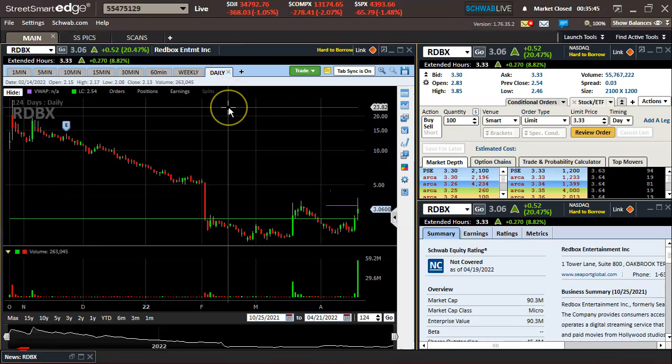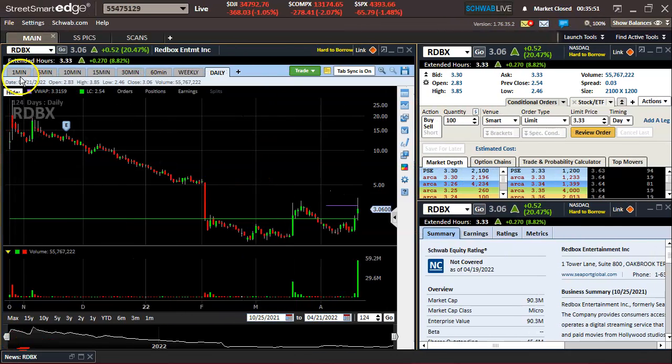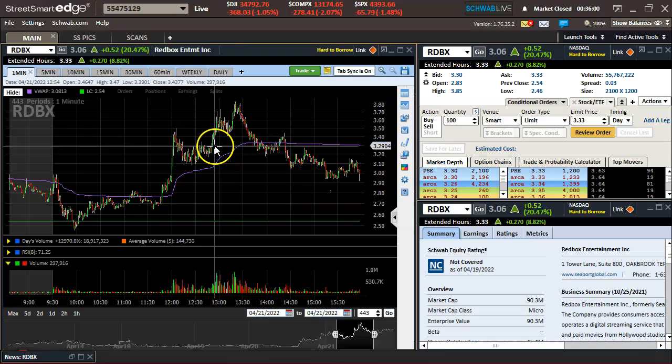So solid play, solid call from it. Executed it really good, I think. Could have emphasized a little more, but I think I did pretty well. I took my quick gains while I was up. Could have sold some and been patient or traded it again. But honestly, this is all you need. I took my over 15% move or something like that and moved on to the next.